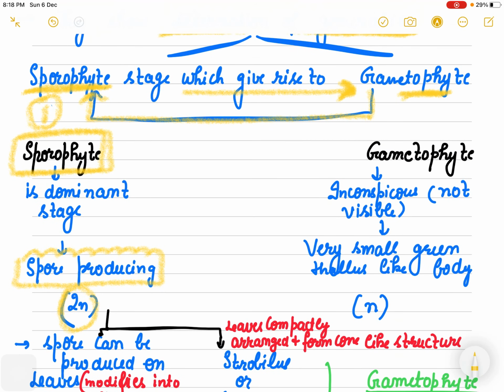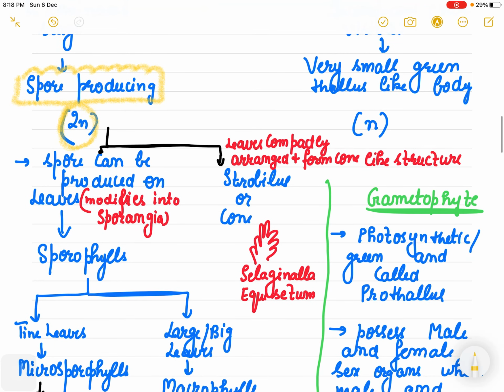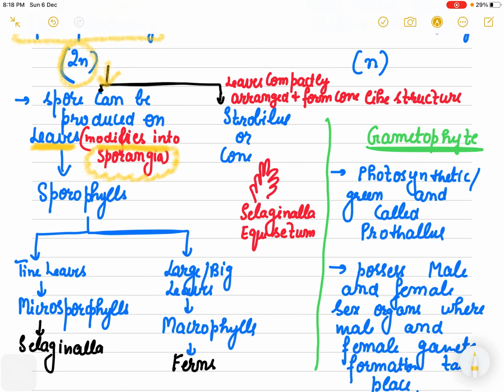यहाँ तो अभी तक तो हमने बोला था कि जो हमारा ब्रायोफाइट्स है उसमें तो कैप्सूल में हमें स्पोर्स मिल रहे थे. Now here spores they can be produced on leaves, and these leaves they modified into a structure which is known as sporangia, and these spore bearing leaves, those leaves which are having spores, they are known as sporophylls.